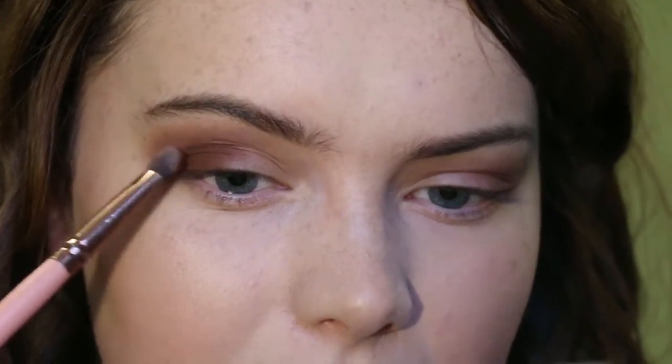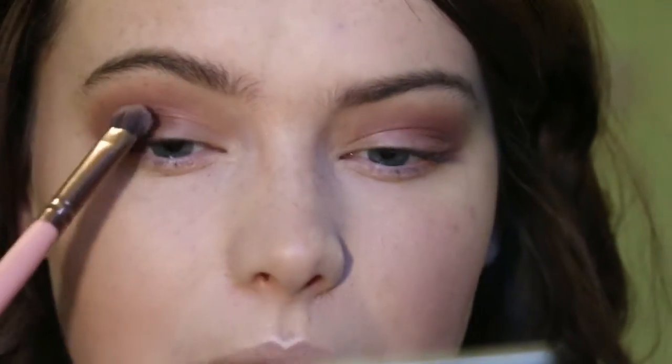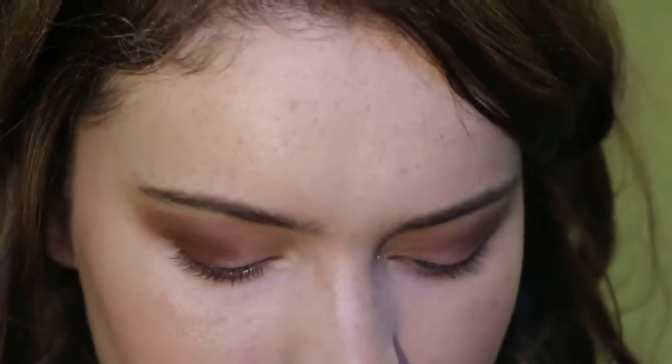Ooh, what I might do is pop some of that highlighter in the inner third. Just obviously I didn't pick up any shimmers for some reason. Oh, that's really nice.